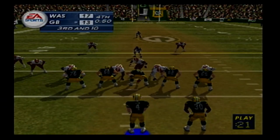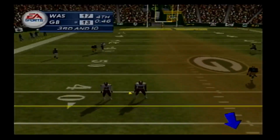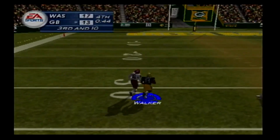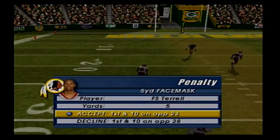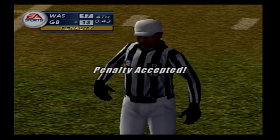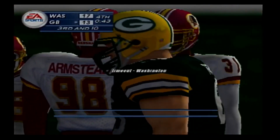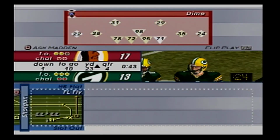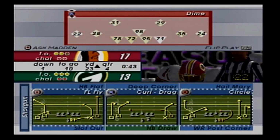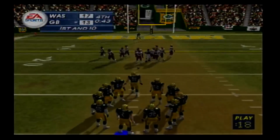With an extra DB, the defense is in the nickel. Looking to throw, looking downfield. Favre lets it fly and caught a tremendous catch. And the defender brings him down at the 28. Face mask on the defense, number 31. Grabbed his face mask to bring him down. Well, there's so many limbs flying and body parts moving around. You just tackle whatever you can and you grab anything that's moving. Sometimes you get a handful of mats.